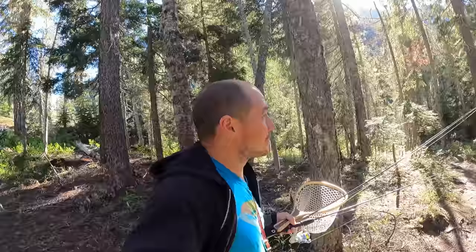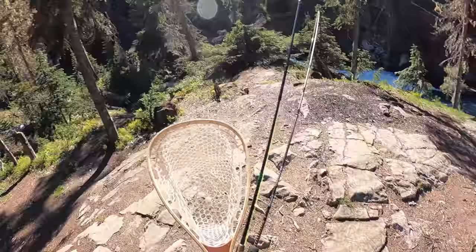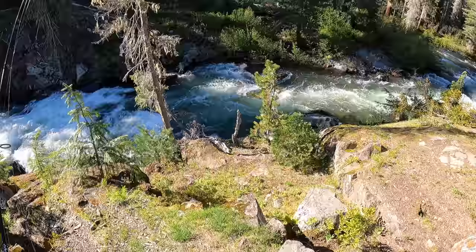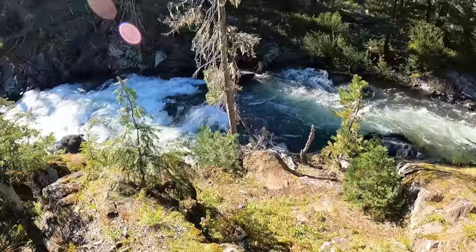I think we found a new spot. Let's see if we can get down to the river from here. Wow. Whoa, crazy. Look at that, the river just doing a total S-curve here. Wow, look at those rapids. Well, we ain't fishing any of that. That's way too crazy.